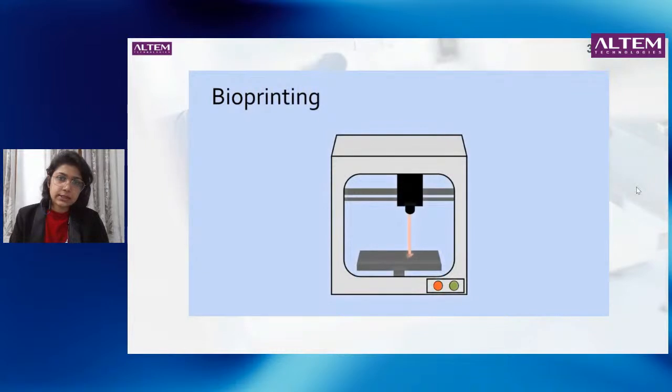Once the bioink is developed, we reach the step of doing the actual printing. Using the bioink, our organ is printed layer by layer until we achieve our final product.